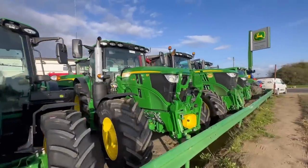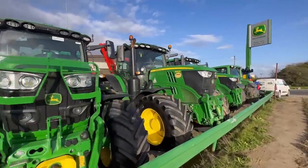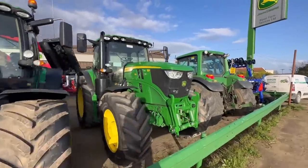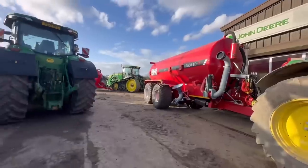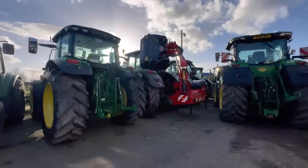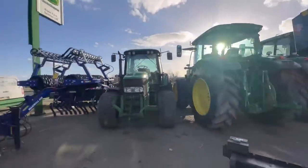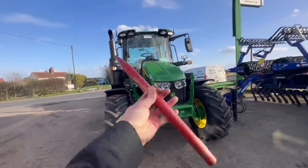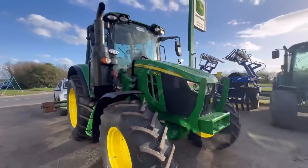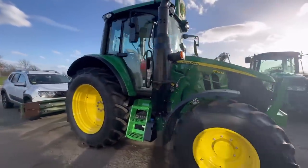Some smaller machines as well, you know, a small 215. They're only little, aren't they? Compared to that 8R they are anyway. Beast. Yeah, it'd be nice to see that 8R in the yard, wouldn't it? Doing a bit of work. Bit too big for us though, I think. And this is about as much as I can afford. So let's get back to the farm and get some work done, I think.